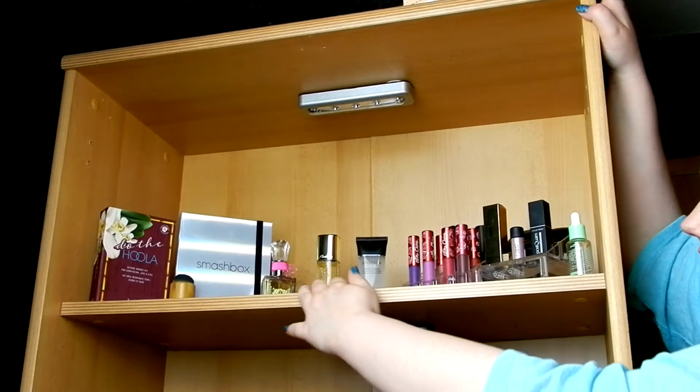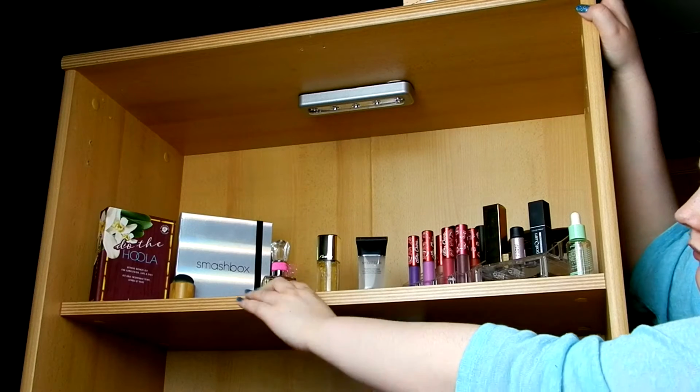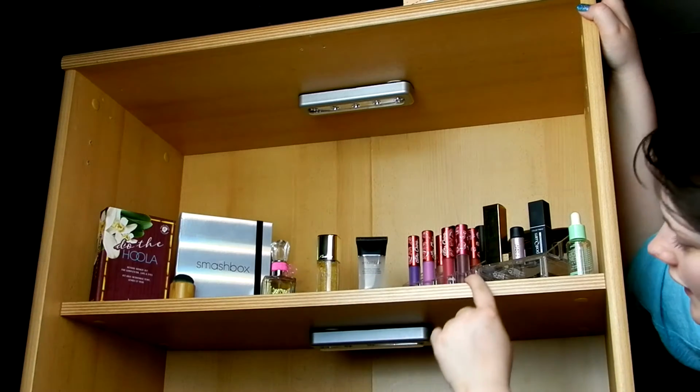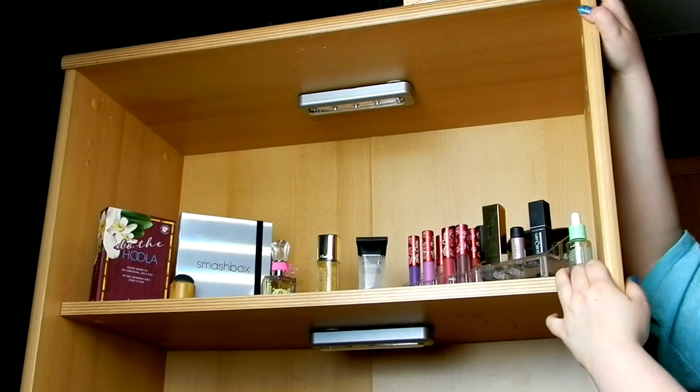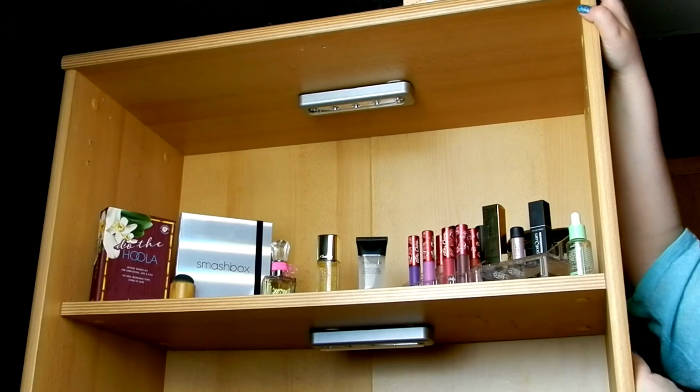And then obviously I just have one of my favorite perfumes, my Do the Hula set, and my YSL lipstick. So like I said, just the more expensive items I have in my collection in kind of a display fashion instead of stored with the rest of my makeup.